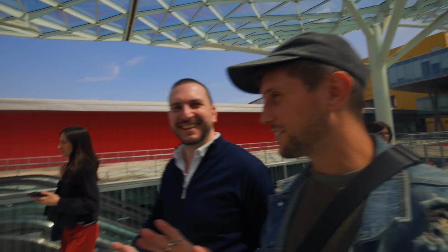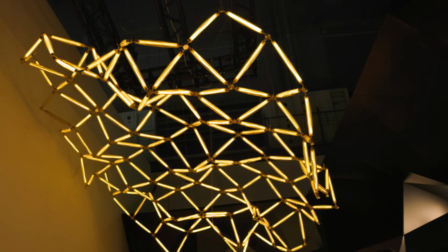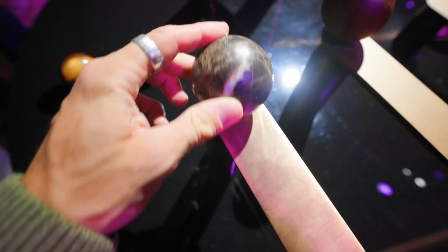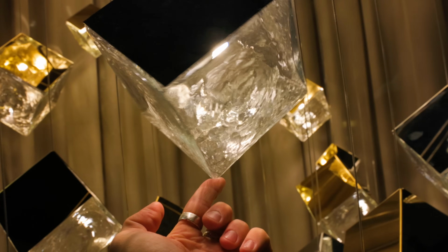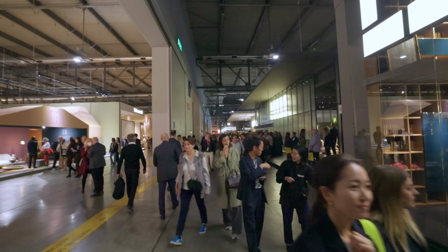So, as an interior designer, this must be like Disneyland? Oh, of course, this is Disneyland for interior designers because you have so many brands and so many novelties. And this is the moment I realized it's gonna be a long day. We're never gonna see it all. Yeah, that's one pavilion. This is another pavilion. And there's roughly 12 to 14 of these. I'm gonna regret having all these layers.